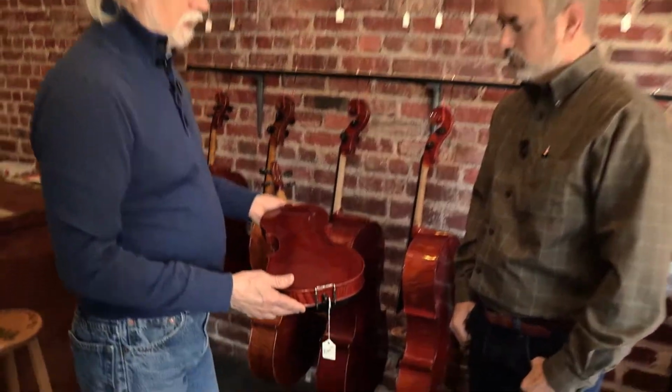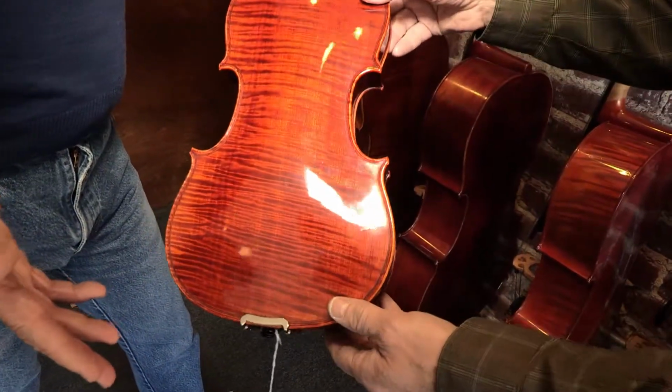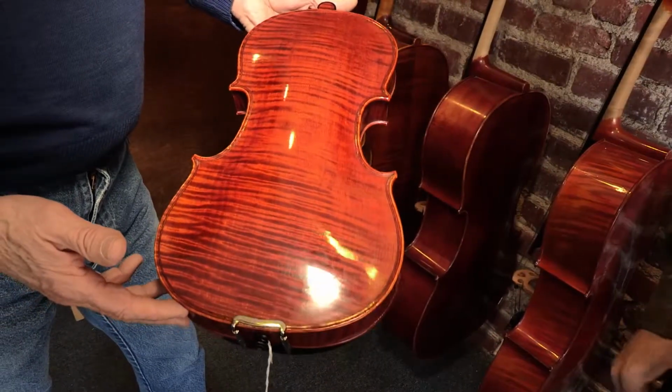Where would you get violins before China started making them? Germany, primarily. Germany, Czechoslovakia, some of the French fiddles were on this more student level. But I think these are a terrific value. And they're nicely made and with wonderful wood. Yeah, that's beautiful. I mean, just the way it ripples in there. The tiger maple, a lot of flame in it.